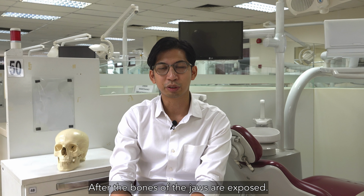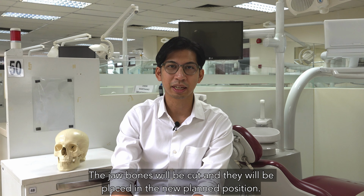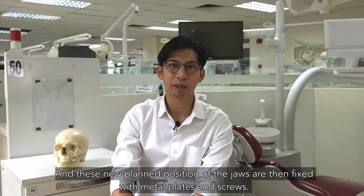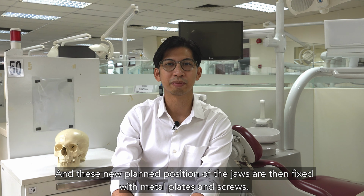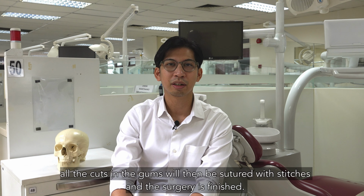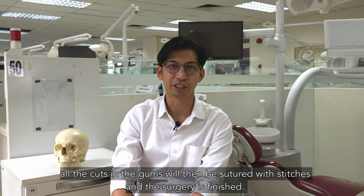After the bones of the jaws are exposed, the jaw bones will be cut and placed in the new planned position. And these new planned positions of the jaws are then fixed with metal plates and screws. After the position of the jaws has been corrected, all the cuts in the gums will then be sutured with stitches and the surgery is finished.